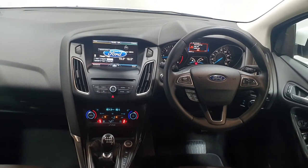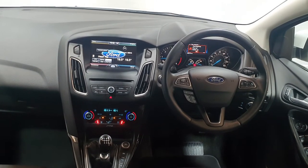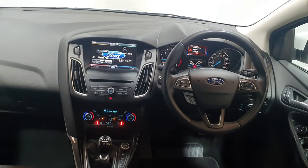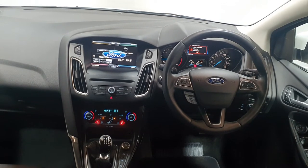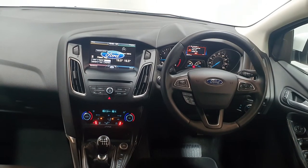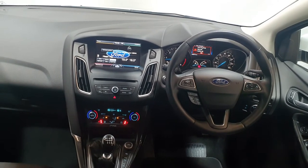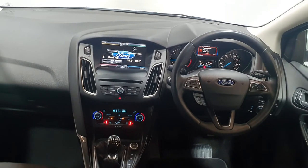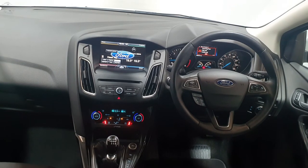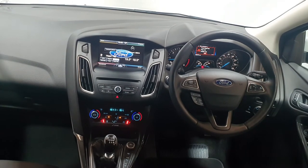It's got lane assist, courtesy puddle lamps, rain sensors, privacy rear glass, half leather sports interior seats, all round electric windows, power fold electric mirrors, power adjustable driver's seat, park assist, auto start stop, push button start stop, cruise control, speed limiter, voice activation, Bluetooth, sat nav, Ford SYNC, 12-inch touchscreen, climate control, CD, USB, DAB, AUX inputs.